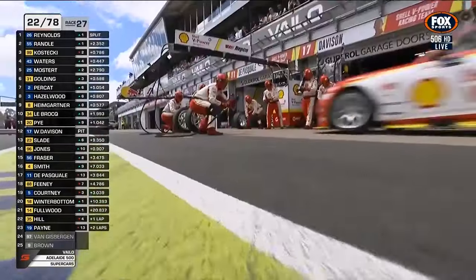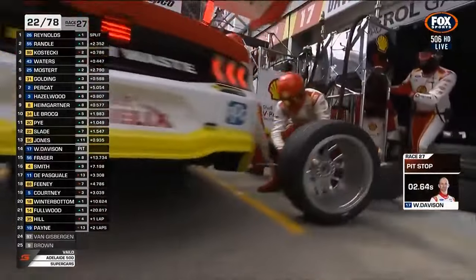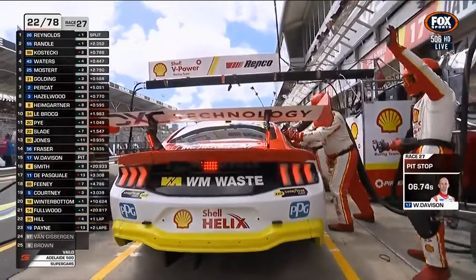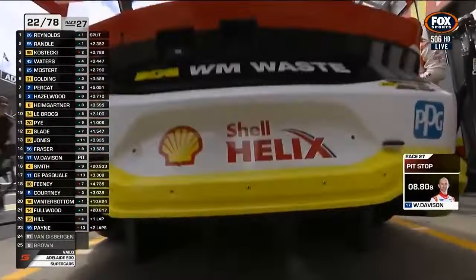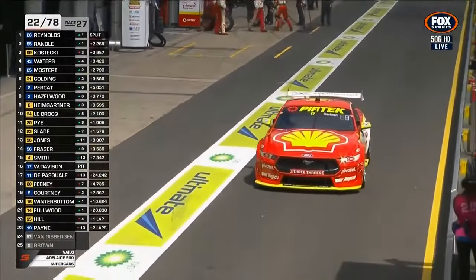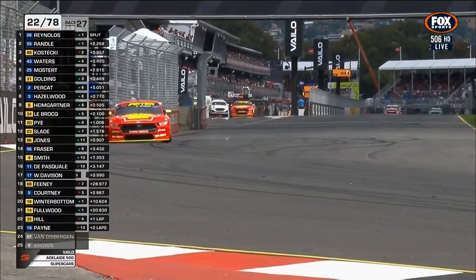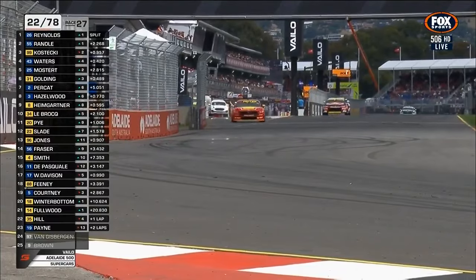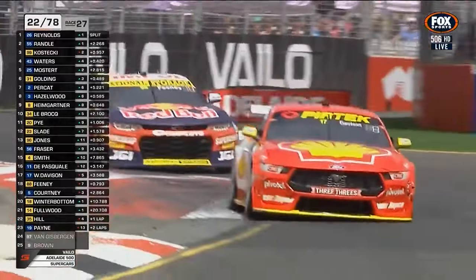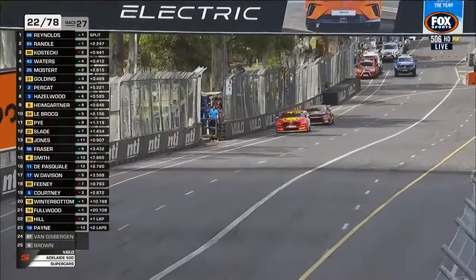So all eyes focused on the team's championship battle here now, knowing that if things stay as they are, and there's no drama for Brodie Kostecki, and he just comes home, he's got this thing nicely wrapped up with a little bow on it. And David's gone out to a 2.2 second lead over Thomas Randall, and it's 3.2 seconds now between Brodie Kostecki in third and David in the lead, David Reynolds.